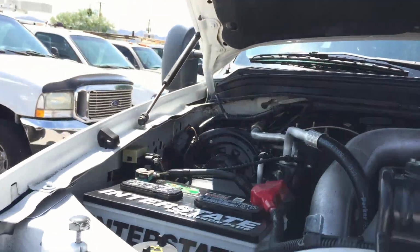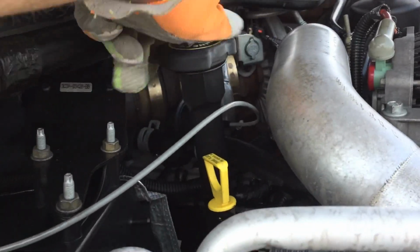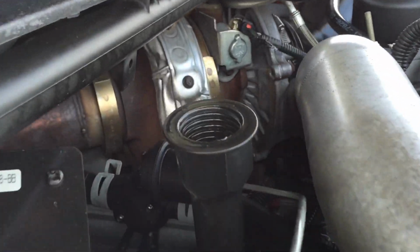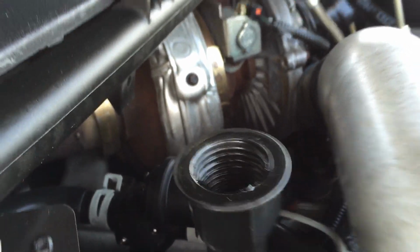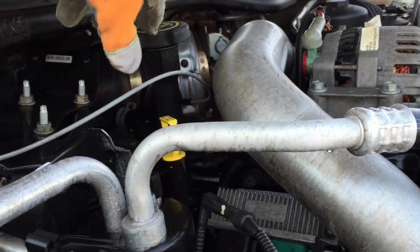Alrighty. First thing I want to do is take the oil cap off and look for blow-by. There's none. That is a beautiful thing. We didn't change the oil. This guy did take care of it before it was stolen.